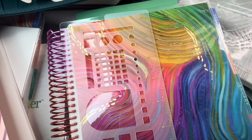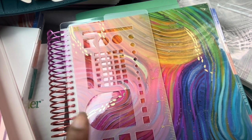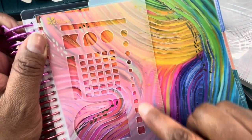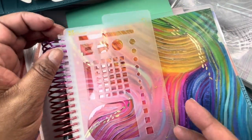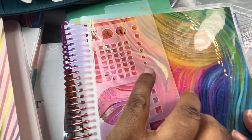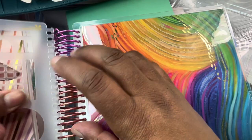So I grabbed one of those. And then I grabbed my life planner for 2024. So again, you've got the new ruler with the whole stencil. You can do different sized circles and squares. You can create a calendar, checklists, boxes. If you're a bullet journaler, I'm sure that all will come in handy.